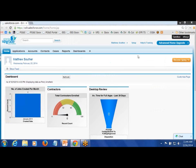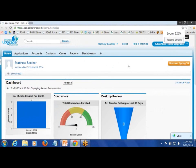So we are in the sandbox right now. I'll do a little zoom in so that we can see stuff a little better, hopefully. This is one of the sandboxes for our PG&E Salesforce, and so the full data doesn't actually exist here. I can't search for everything that you could search for in our production Salesforce. But a lot of the framework stuff is in here, and there was an upload of, I think, about 200 sample jobs to the applications in the sandbox here so that we can take a look.